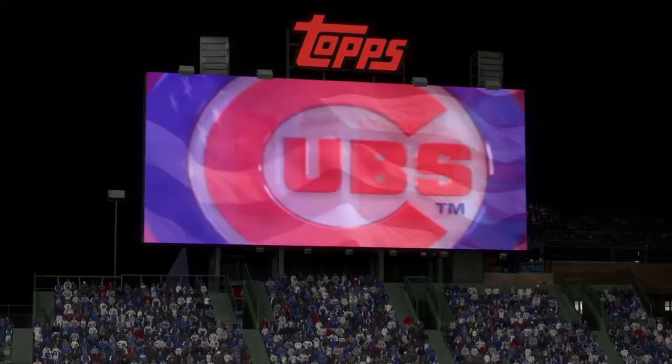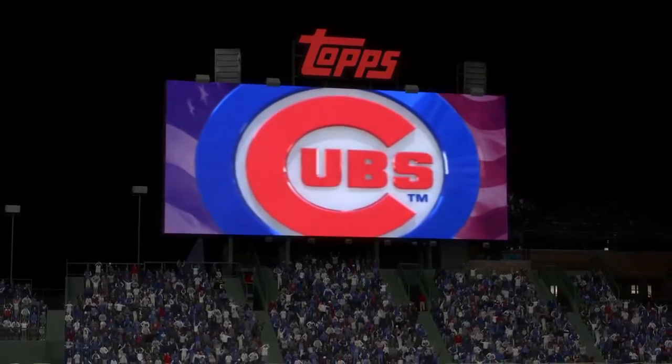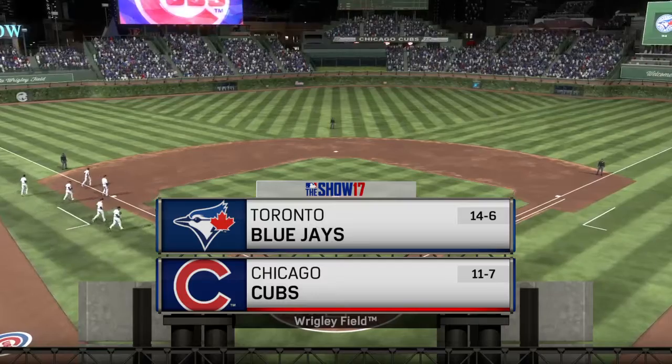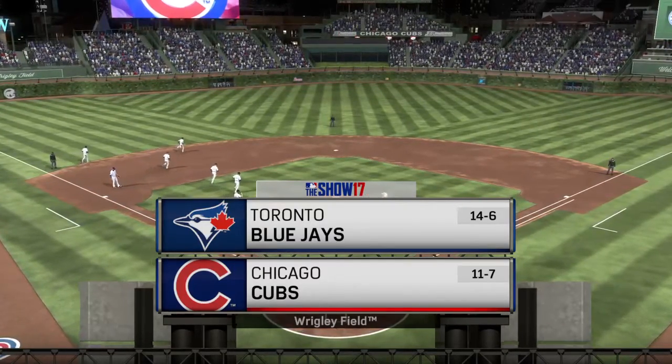Now from the windy city of Chicago, there's a beautiful look at fabled Wrigley Field. It's the home opener of this new season between the Toronto Blue Jays and the Chicago Cubs. It's Cubs baseball on the show next.